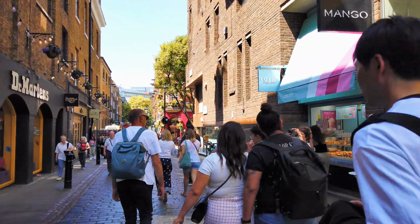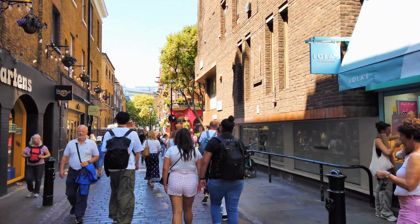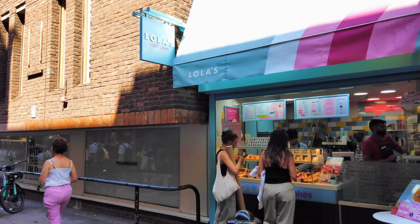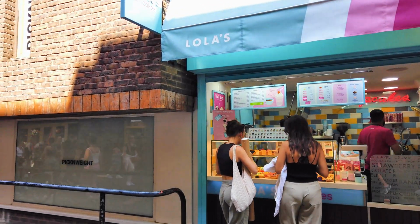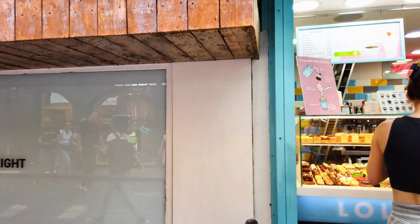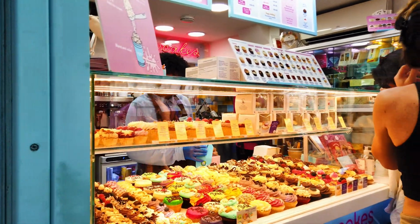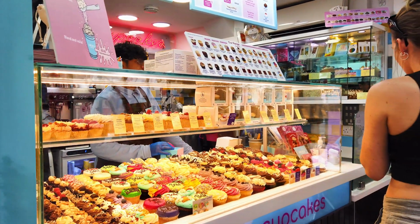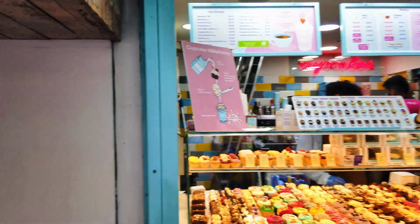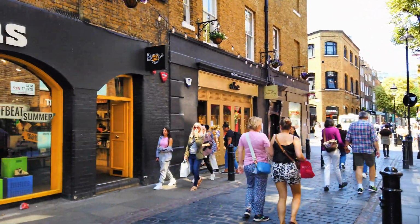I am here with Luke today. Say hello, Lukey. Hello. And I name Luke right now because we are outside of a Lola's Cupcakes. And we're quite fond of a Lola's Cupcakes, aren't we? We are. Let's just see what we got here. A mini box of 2 is £4.20 if you wanted to select any of those.